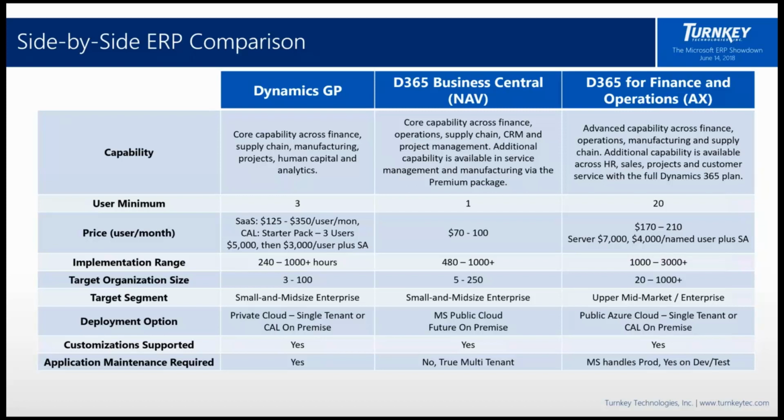So if you think about, well, GP has 20 switches I can throw. AX has, oh my gosh, there's 1,500 switches on this board. And so the complexity and configuration, just take that for what it is. It's not a bad thing, but as Bill indicated, it's the hero product. So again, we said NAV could be 480 to 1,000 plus. AX, 1,000 is being kind.